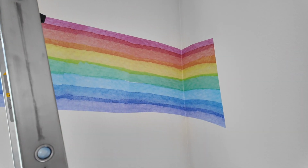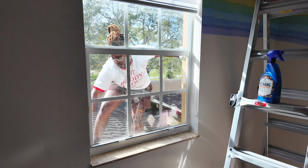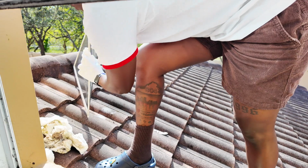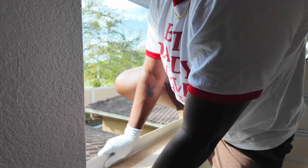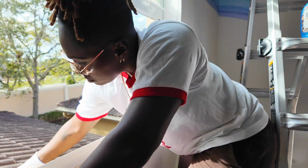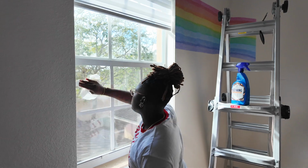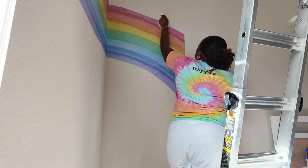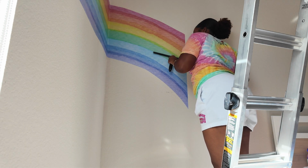The rainbow was coming along nicely, and I took a break, and when I came back upstairs, I literally saw Dee outside on the roof cleaning Stella's window because it had so much of that green algae looking stuff, and it was just a mess. And the rainbow was coming from the window, and coming from all that green stuff, it was just not cute. So she went ahead and cleaned the window on the outside and the inside, and it looks so much better than it did before. And now I am back to installing this rainbow mural.